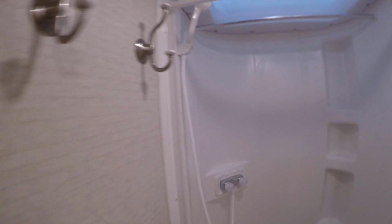We have some robe hooks here, his and hers. As well, in the shower, again, you're going to have your bar that you can hang some clothing. You got a nice skylight, flexible shower head.